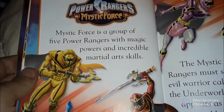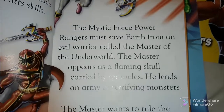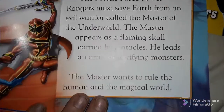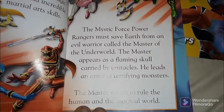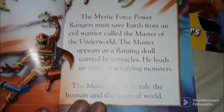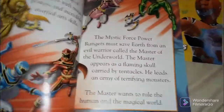"Mystic Force is a group of 5 Power Rangers with magic powers and incredible martial arts skills." Oh, and they actually have all 5. "The Mystic Force Power Rangers must save Earth from an evil warrior called the Master of the Underworld. The Master appears as a flaming skull carried by tentacles. He leads an army of terrifying monsters. The Master wants to rule the human and the magical world."